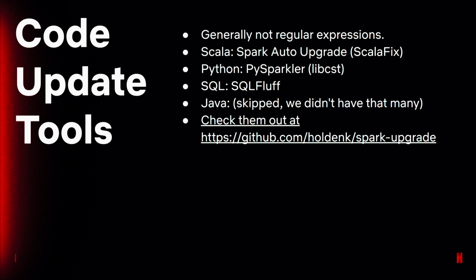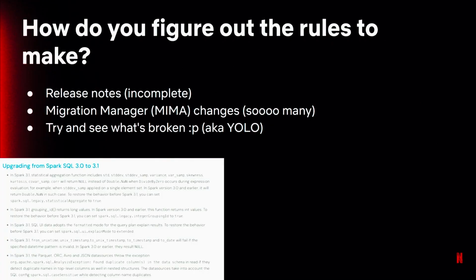We didn't handle too much of Java workflows, as we don't have that many here at Netflix. And if you want to check the open source, feel free to look at the Spark upgrade library. We'd greatly appreciate it if you contribute to it or if you benefit from it as well. Pull requests are welcome here. We would love your pull requests.